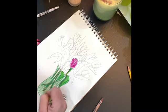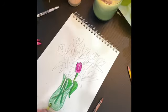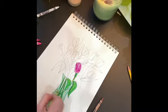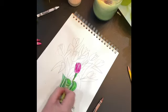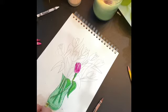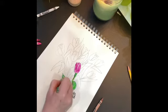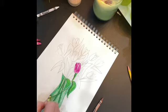Okay. And now I'm gonna go this way to give it a nice cylinder look. Okay, you can go over your leaves that you colored. So going back and forth gives it that rounded look. You want to make some parts of it darker, go ahead, because you'll see that part of the glass is darker. Okay, maybe there's a little shadow underneath there.